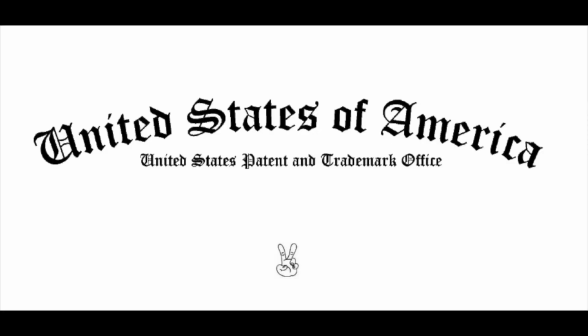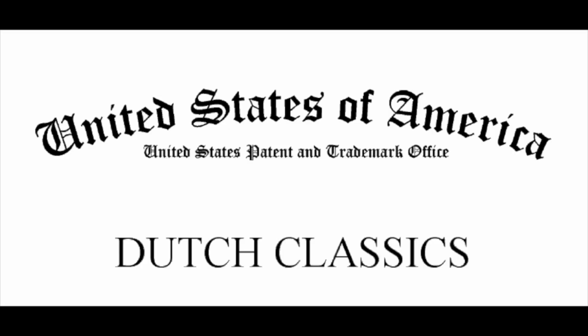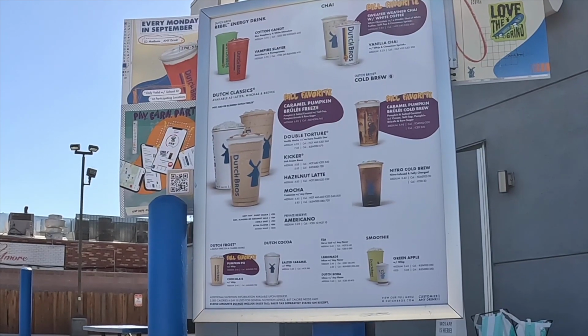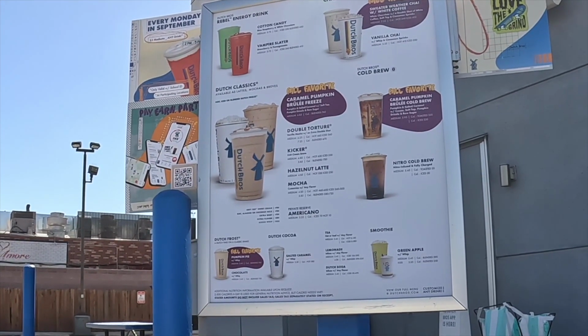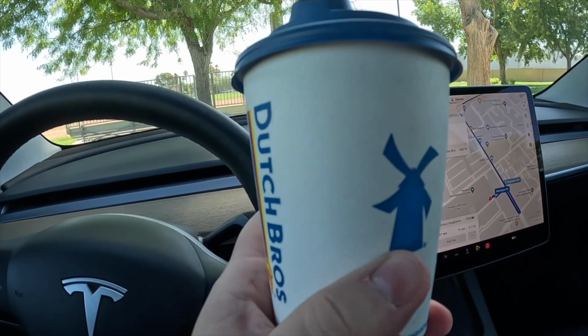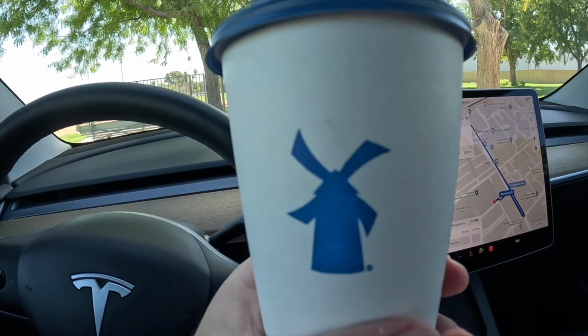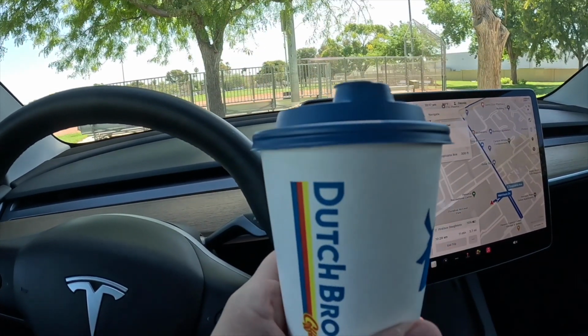So let's get some Dutch Bros coffee. You can see some of the trademarks here. Dutch Classics, Rebel Energy Drink, white mocha in my hands here, and you can see all the marks here on the container itself. We've got the windmill here with the four blades in silhouette. It's got the blue top.